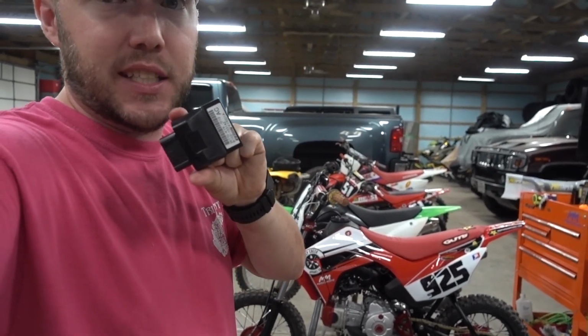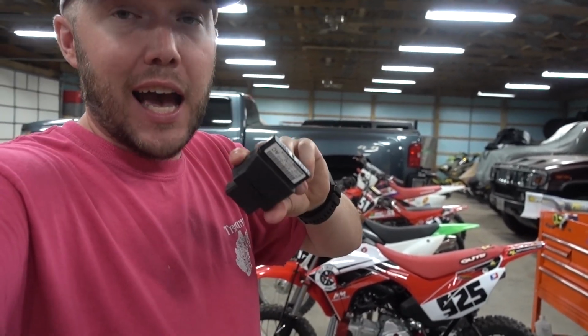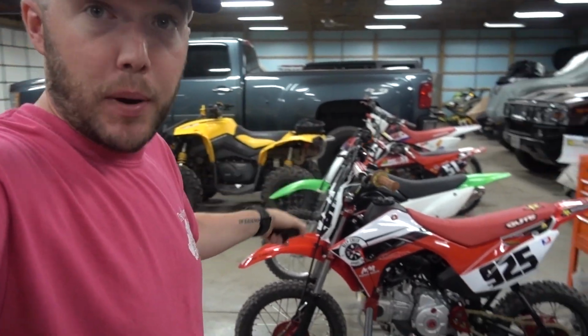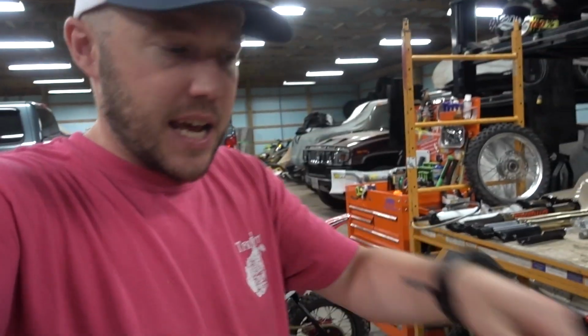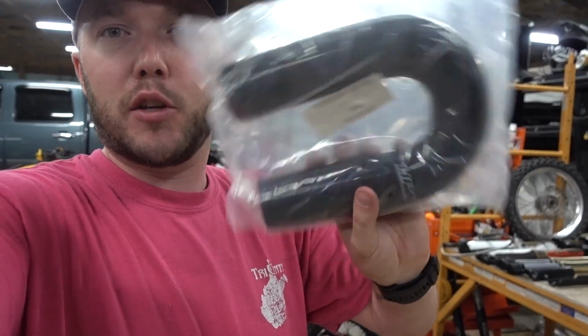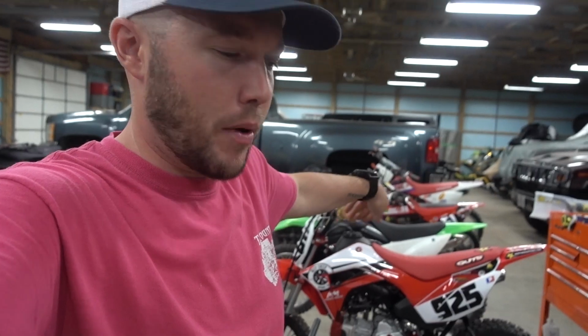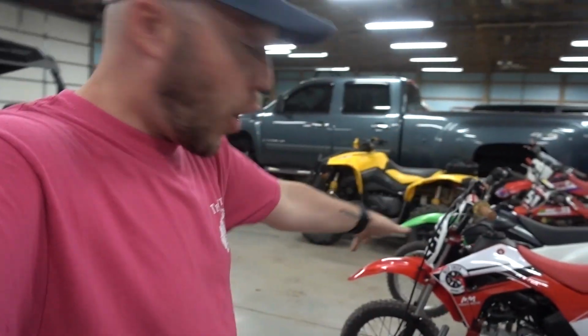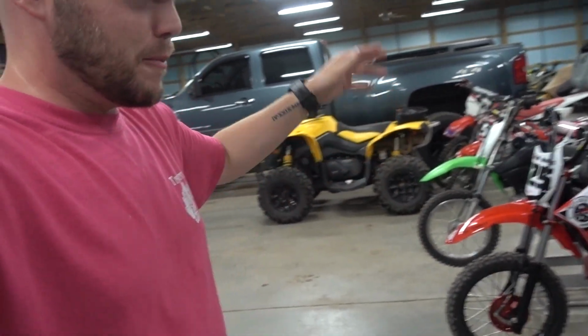It's a flashed ECU, and the flash on this is tuned for a pipe, the intake mod that you guys have probably seen floating around, where you kind of chop the intake thing on the air box. It's going to be in the video, and then also the bigger throttle body, manifold, all that stuff. All of that stuff is going on this bike tomorrow.